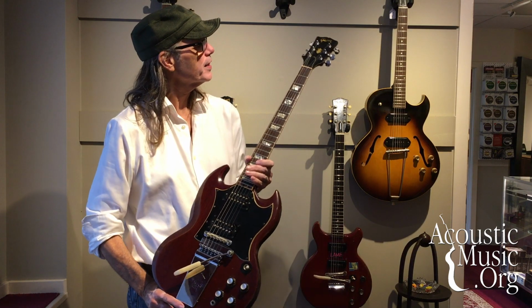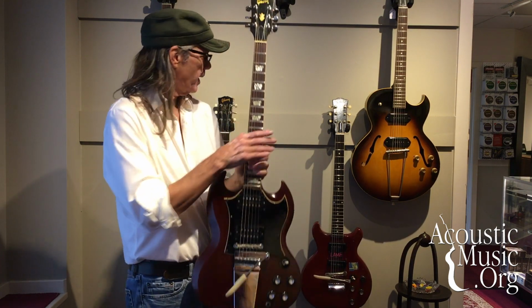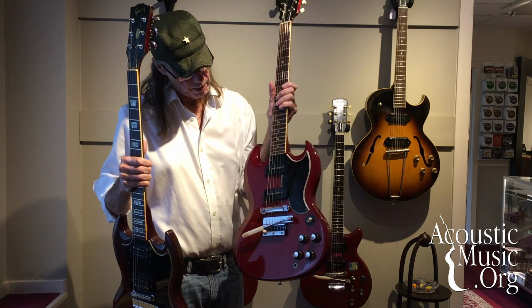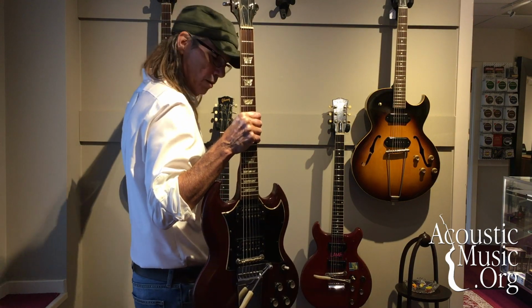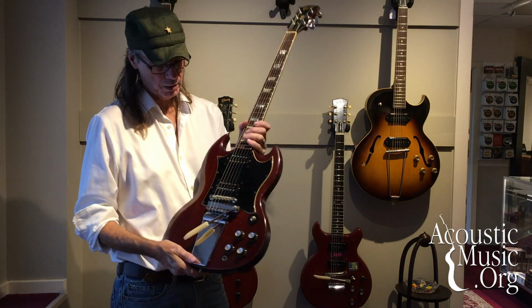But the significant thing is the batwing pickguard. So instead of having pickups mounted into the body, you've got them kind of into this pickguard here. I don't know. I was never a huge fan of looking at the batwing pickguard.